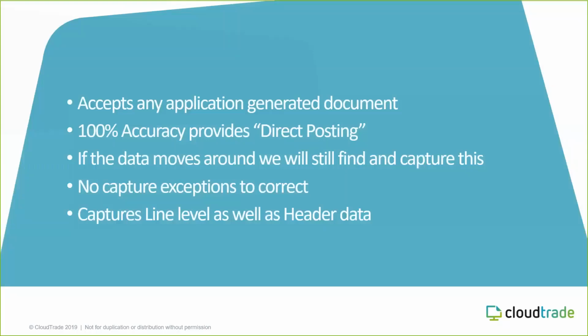Importantly, if the data moves around, we can also capture this. Because we're not restricted to templates, where you look at a document such as a multi-line invoice, documents will change format, data positions will move around, the context of the data can change, we can still capture all of the information as if it was a human reading the document itself. There's no capture exceptions. We can't misread, for example, a 1 for an L. So there's no issues around that.